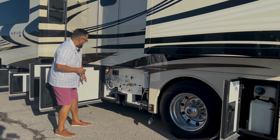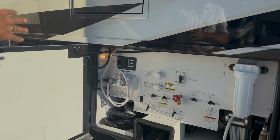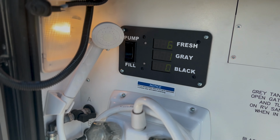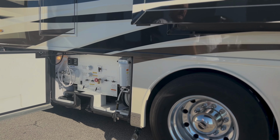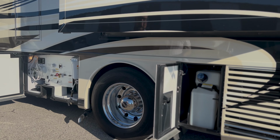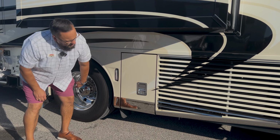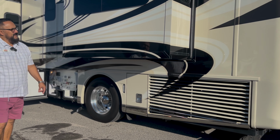One other thing I'd like to point out is you do have your tank levels. You don't have to go inside the coach to see how full they are as far as your black, gray, and fresh water. Just very convenient. And one of the things that I can appreciate too that they've added as an option is the stainless steel that they ran all the way along the bottom of this coach. It really dresses it up quite nice.